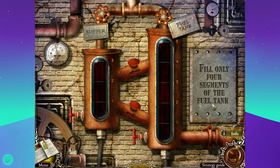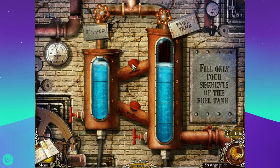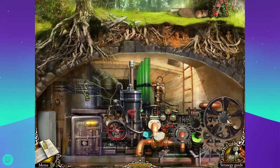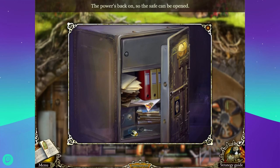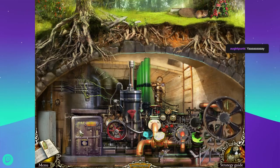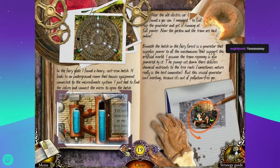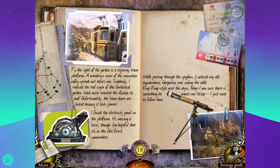I literally just did this puzzle in the last game. Okay. Buffer, fuel tank. 3, 5. There. Yay, I did it! Open. There's keys and an envelope, I think. Alright, let's see. Oh man, I have to stop every time I find something, I guess, or I get too far behind.